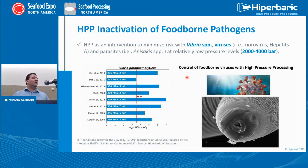Others, such as Listeria, E. coli, and Salmonella, are more resistant to pressure, so you need good handling and good initial quality for the oysters. Also of concern are Clostridium botulinum spores. You can think of spores as a war bunker where bacteria hide, and they basically survive HPP. The only way to eliminate this is through thermal sterilization, but you can always add additional control measures to minimize this risk.